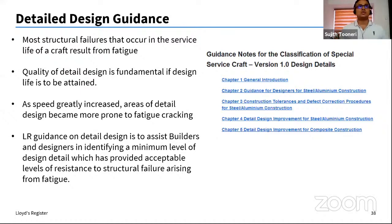Why is it needed? Basically, most structural failures that occur in the service of the craft are due to fatigue. Fatigue is when you have a cyclic load on a particular structure for a longer period of time, and premature failure occurs. This is not because of yield failure, but because of the cyclic nature of the loads. So quality of detailed design is fundamental if design life is to be attained. As speed greatly increases, areas of detailed design become more prone to fatigue cracking.